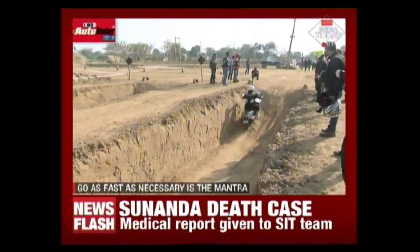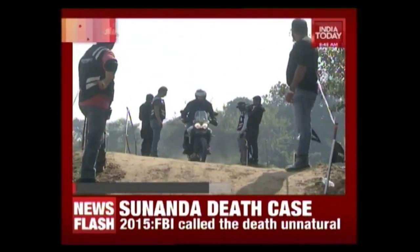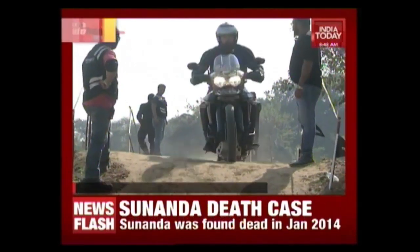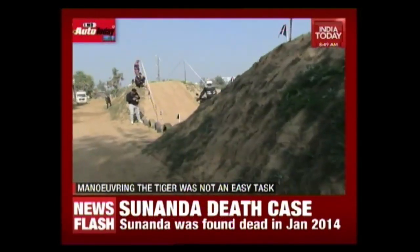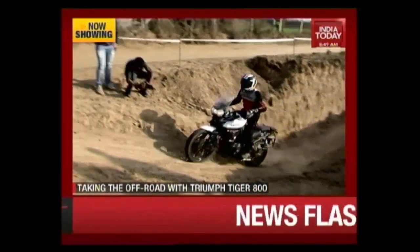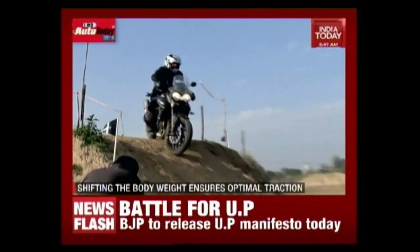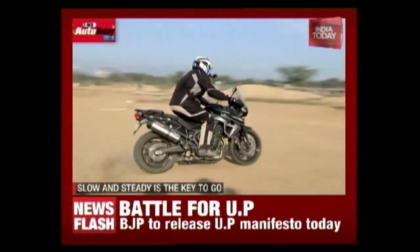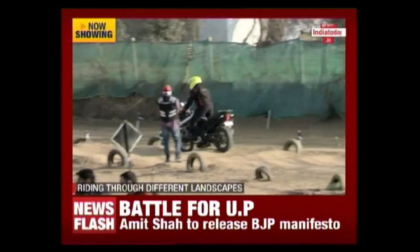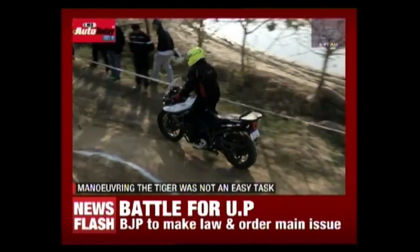As exciting as it may be to jump a motorcycle over a crest, while traversing through unknown territory, it may be a mistake that you'd want to avoid. Shifting the body weight forward for an incline and moving it rearward for declines will ensure optimal traction to the front and rear wheels. And remember, slow and steady is the key rather than fast and clumsy.